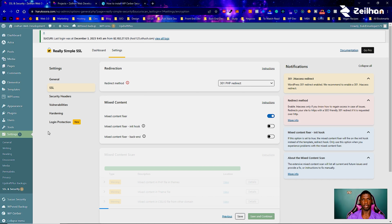Then we've added our security plugin Swift. Then we started with Sucuri. Then we went to WPCerber, and we finished with really simple SSL.